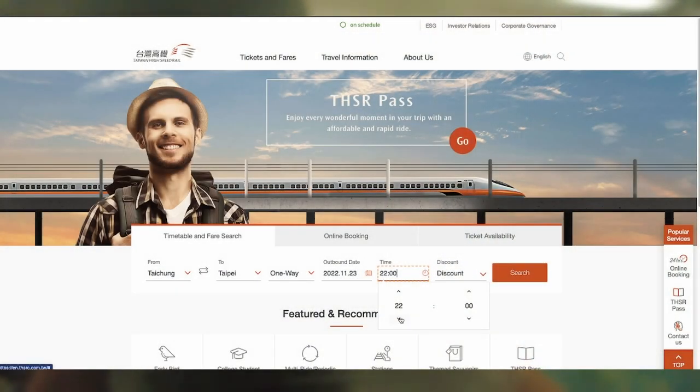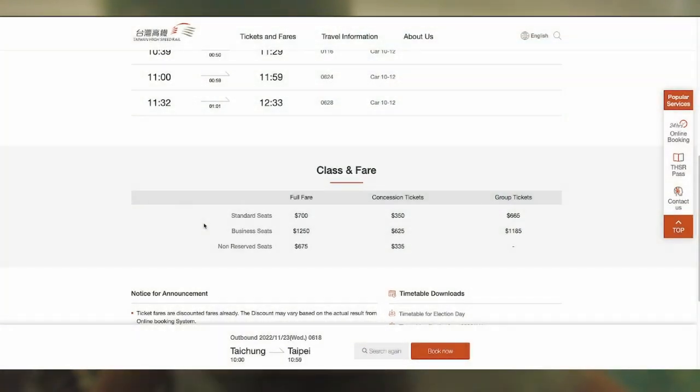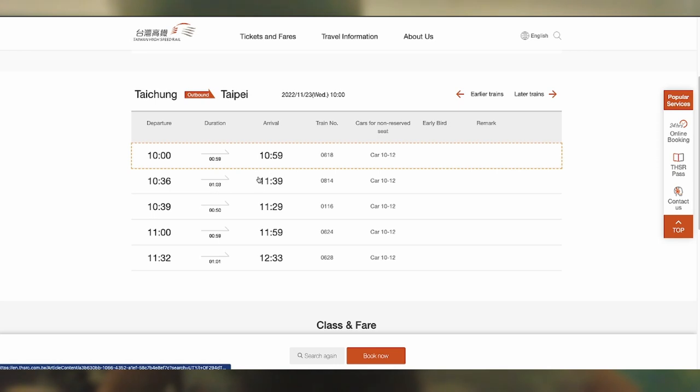Well, unfortunately, I don't have the ticket that I used on this trip. However, a short look at the THSR website can reveal a standard class fare is around 700 Taiwan dollars. Which, in my opinion, is not really that bad. Yes, it is a bit more than a TRA ticket, but then again, this train takes you between Taipei and Taichung in just under an hour, while the TRA trains take around 3.